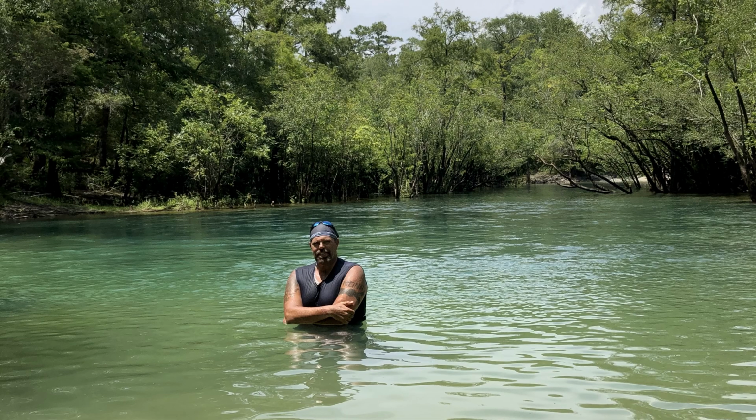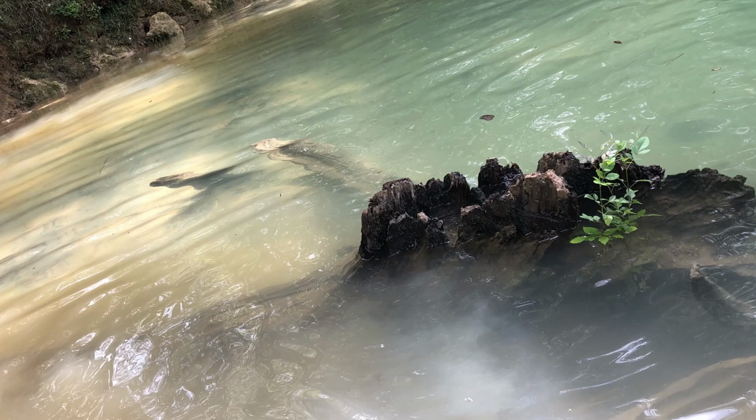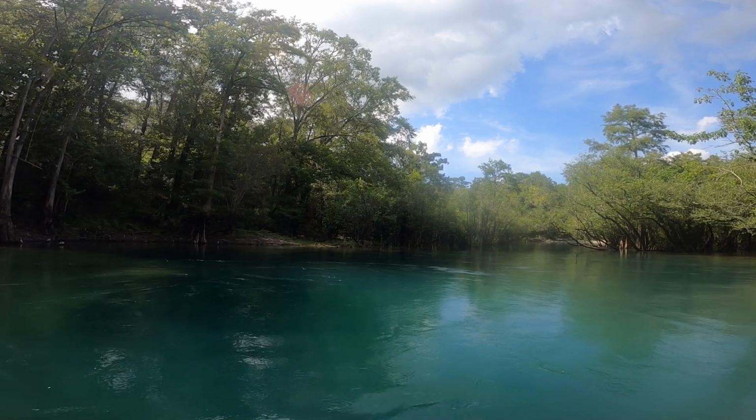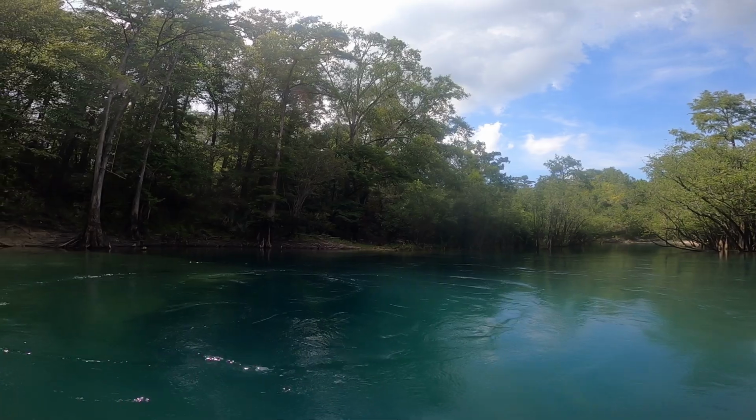And what a hang it was. We had a lovely time, swimming in the cool water, checking out the trees, the underwater stumps. And Tina swam out to the middle to check out the source of the springs. You can really see the water bubbling up here as it just keeps filling the area with cool, clear water.